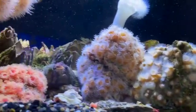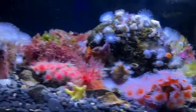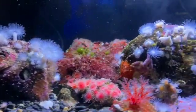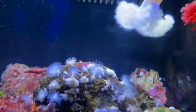I love the little tiny sea anemones. Yeah, these are the coolest exhibits, the close-ups. Look at how much is packed in. Wow. We think that only the tropical oceans get all this color, but look at all this color. It's awesome.